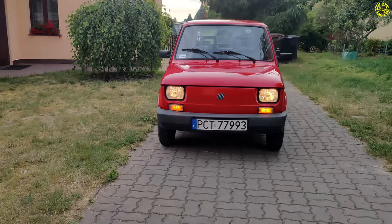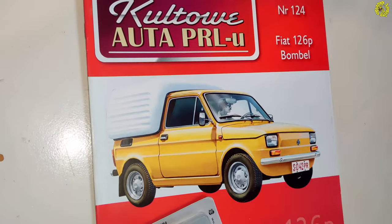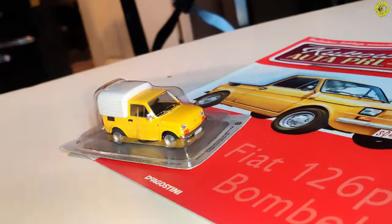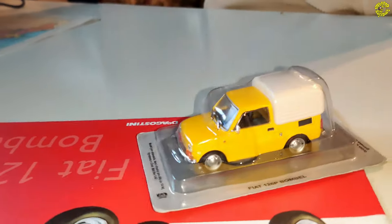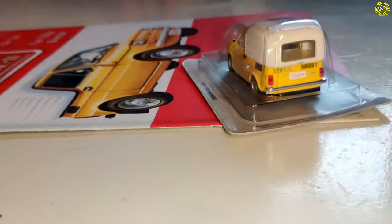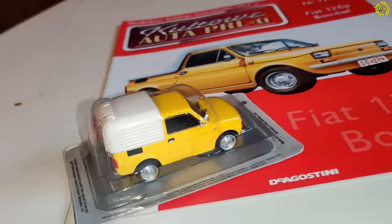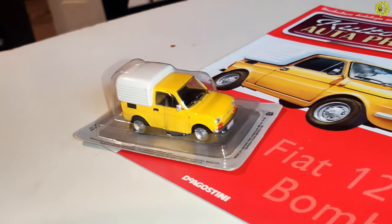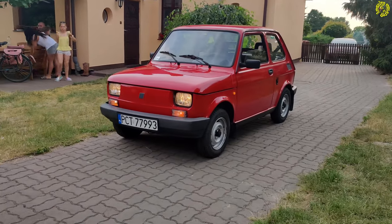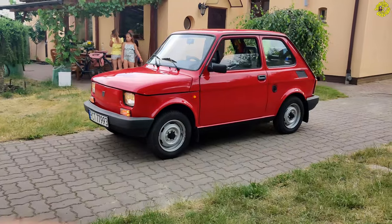There were also several experimental versions of Fiat 126p developed. This includes a cargo version called Bombel, what translates to a bubble. This variation had a fiberglass cargo area. There was also an off-road version with caterpillar trucks, an extended body version called Long, and a wagon version. Besides that, there was also a prototype with a diesel engine that was inspired by the 1980s fuel crisis.